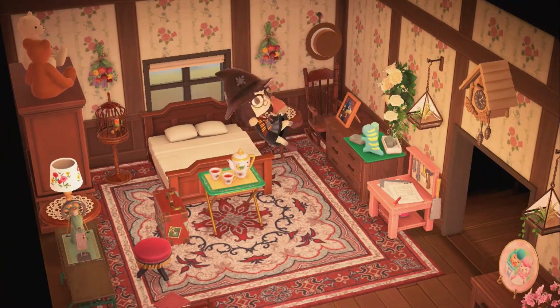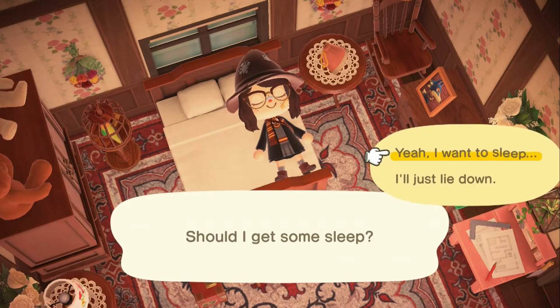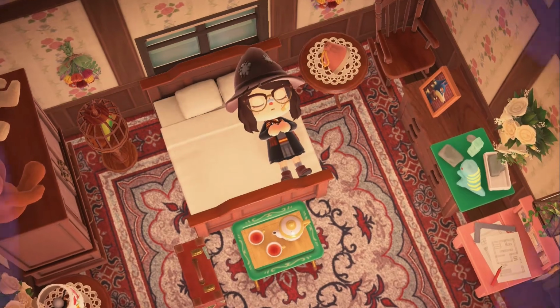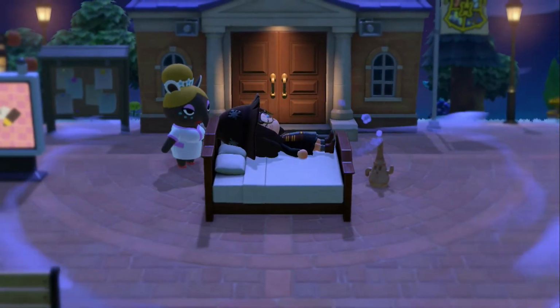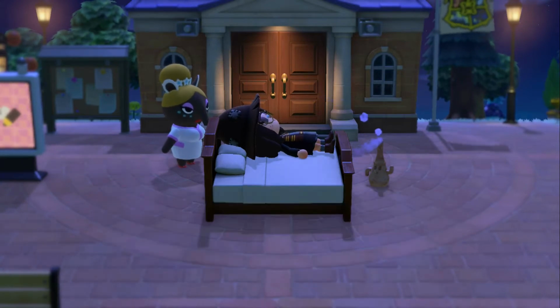But yeah, I got this off the Animal Crossing New Horizons tour website again. I've been using that website a lot lately, and I've seen a couple photos and I'm just hyped to get into it. It looks like it has a really nice interior, so when we go inside, get ready, be prepared. All right. Now open your eyes.